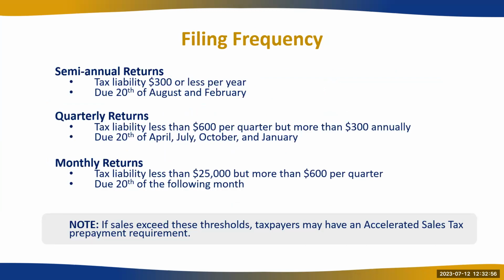When you initially register for a sales tax license, your filing frequency will automatically be set as quarterly. Near the end of every year, the Department of Revenue reviews the average of the current year first and second quarter sales, as well as the prior year third and fourth quarter sales, to determine if the filing frequency needs adjusted.